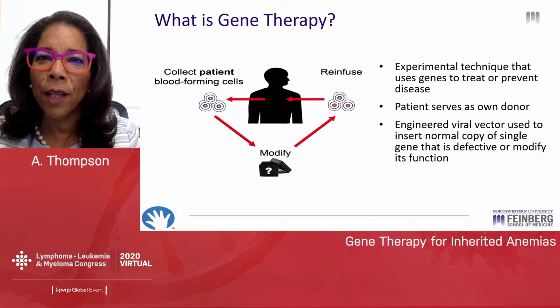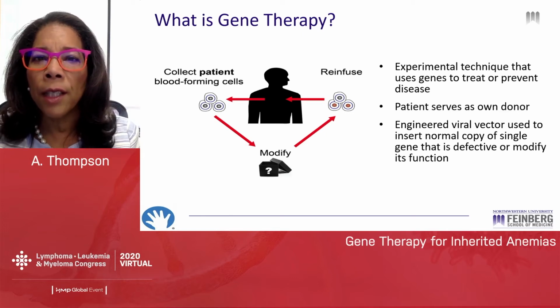What is gene therapy? I think it's very important for us to understand this important concept. Gene therapy encompasses any experimental technique that uses genes to treat or prevent disease. Another common feature of gene therapy is typically the patient is used as their own donor. And so in the case of the conditions that I will be talking about, it will be the patient's hematopoietic stem cells. In many instances, it involves an engineered viral vector that's used to insert a normal copy of a gene that is defective or to modify its function.